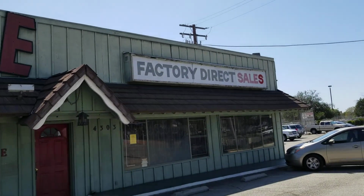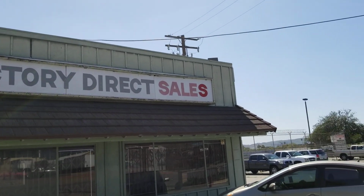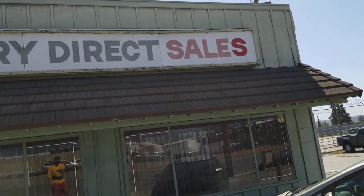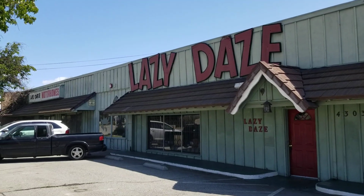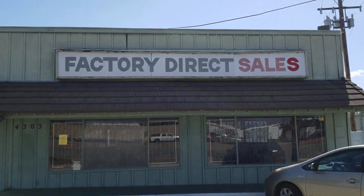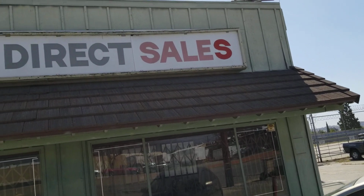Factory direct sales. Look at this. Just really, really nice. They make some really good stuff here, boy. They've been around for a long, long time. So I just wanted to show you, if you haven't had a chance to see the factory yet, this is what the front of it looks like. Other than that, it's just a beautiful day today here in sunny California.